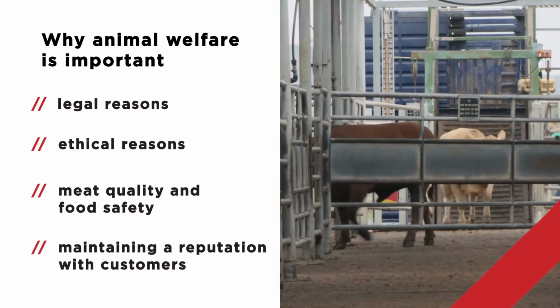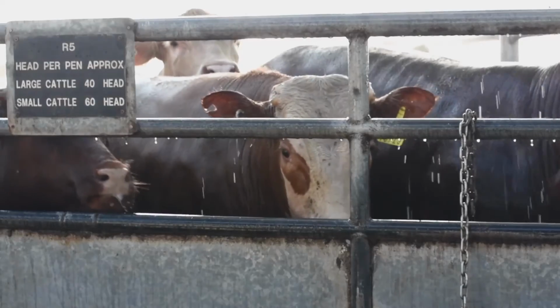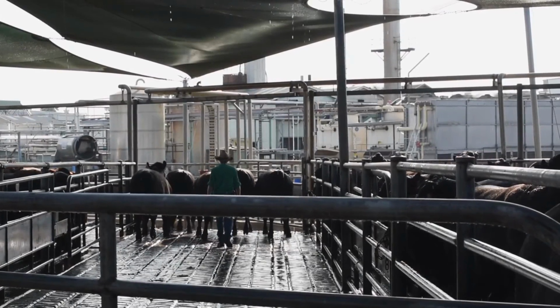Processing companies and workers are required to minimise the pain and stress experienced by livestock. Nowadays, people are more concerned about how animals are treated, and it is not acceptable for animals to suffer or become unnecessarily stressed.